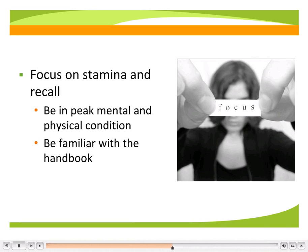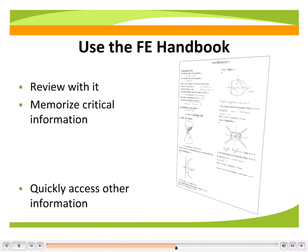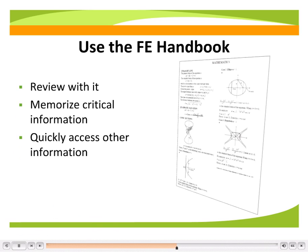In a timed testing environment, it is important to either recall or be able to quickly find the information you need, and then be able to quickly apply it to the problem at hand. Because the FE-supplied reference handbook is the only reference you will be able to use during the exam, it is important that you have it by your side as you review. As you study, note which information you keep going back to and work on committing it to memory.